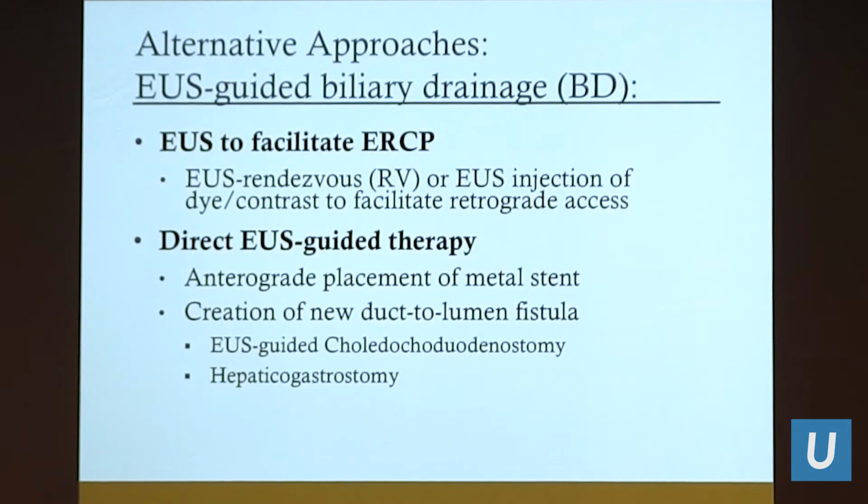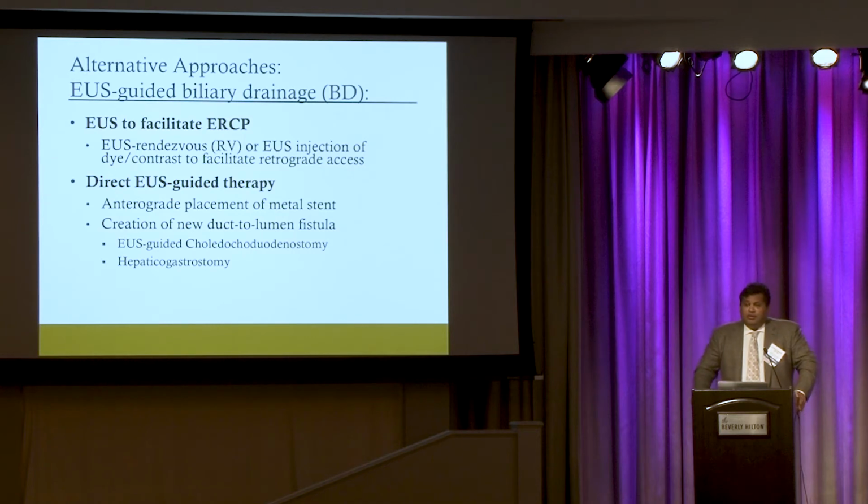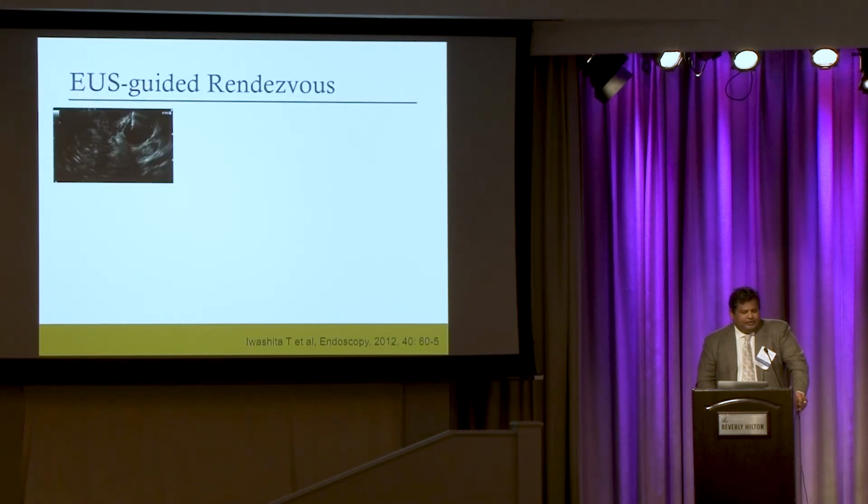Okay, alternative approaches. What if you do an ERCP and you can't get in? You can do EUS to facilitate ERCP, and you can hopefully avoid the need for interventional radiology. So we can do direct EUS-guided rendezvous instead of having the interventional radiologist do it. We can do it ourselves, or we can do an EUS-directed creation of a fistula, choledochoduodenostomy, hepaticogastrostomy, and so forth as well. So this is EUS rendezvous.